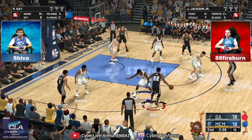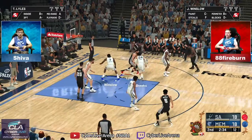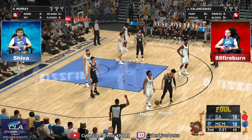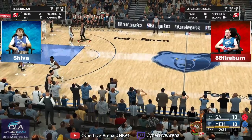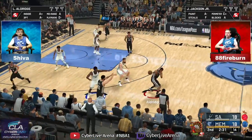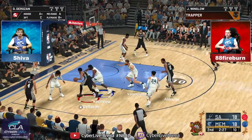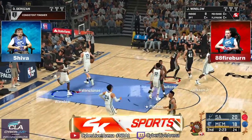Murray finds Gay. Now here's Walker. Lyles with it. He's picked up by Brooks, and the whistle blows. It's going to be on Morant. That is his first foul of the game. So San Antonio going with an almost entirely new group here. LaMarcus Aldridge, he's checked in for Burke. DeRozan comes in for Rudy Gay. Bryn Forbes, he's checked in for Walker. And it's White in for Murray.